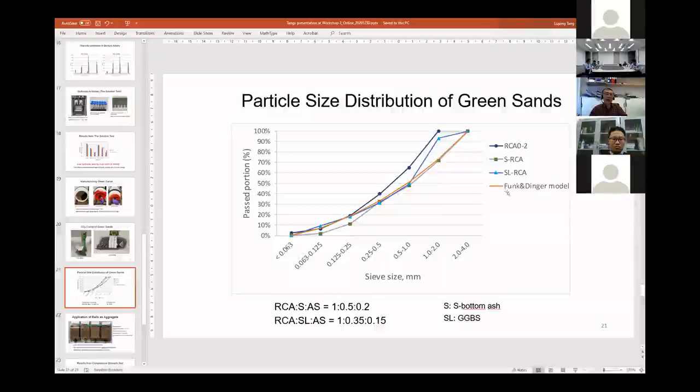Then if we use this Funk-Dinger model, this is a continuous particle size model. You can see that our green sands follow this curve better, but still we can see that it is coarser than the Funk-Dinger model. So in our use, we still need some more recycled fine aggregates.